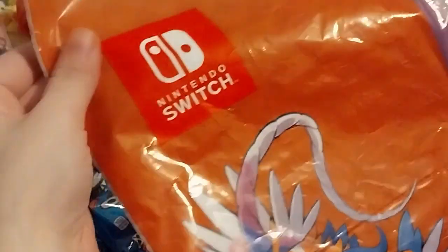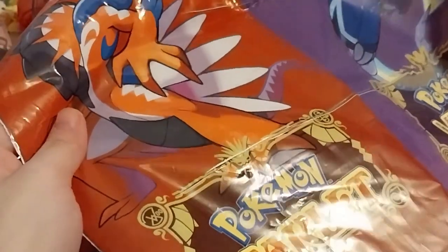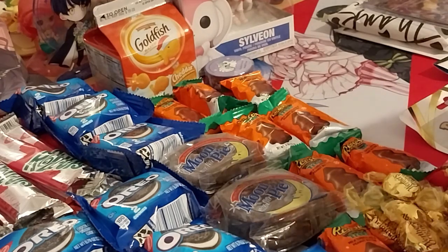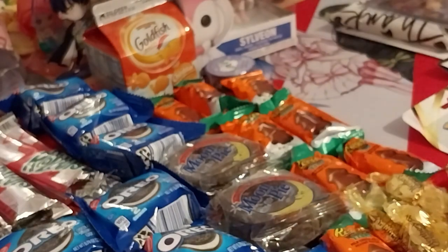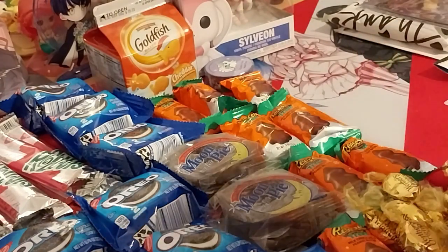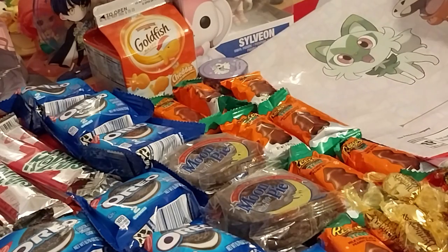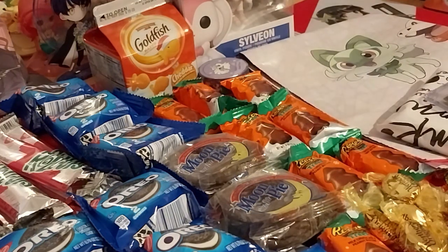Here's the other side with the other two legendaries on it. Well, that was pretty neat. So that's this, and I did actually choose this one, this green kitty, for my starter. So let's just put this on the bottom.